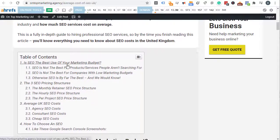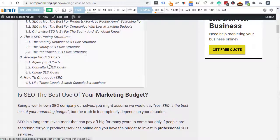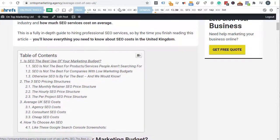Right here. And if you look on the bottom left of the screen right now, it's got the URL /# is SEO the best use of your monthly marketing budget? So each of these gets its own little bit. Now, this really helps to rank for more keywords. Some of these will show up in the SERP. When you look in Search Console, you'll see these in there because it's a really good way of showing exactly what the content's about and really breaking it up. So this is a really good plugin to get. So I'll definitely have that on there.